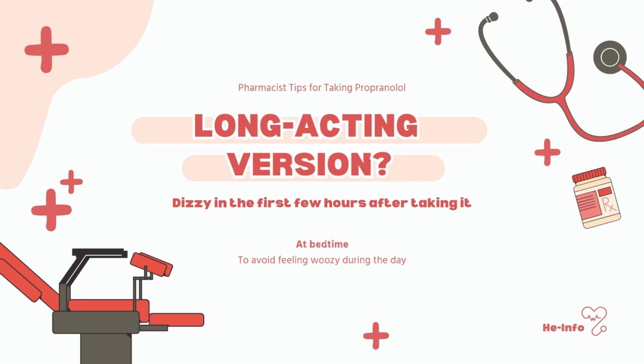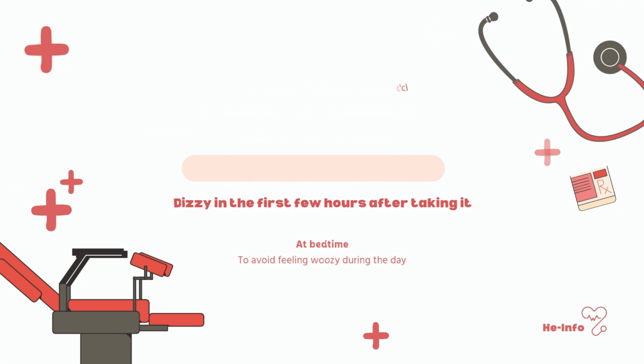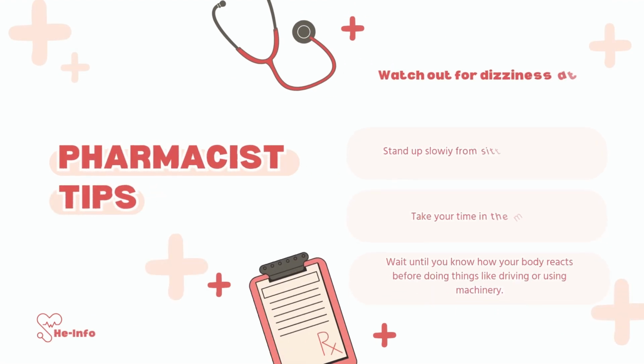2. Taking the long-acting version? Bedtime might be best. If you're using the extended release, long-acting capsules, you might feel a bit dizzy in the first few hours after taking it. To avoid feeling woozy during the day, some people find it helpful to take their dose at bedtime so they sleep through the worst of it. 3. Be cautious with activities at first.